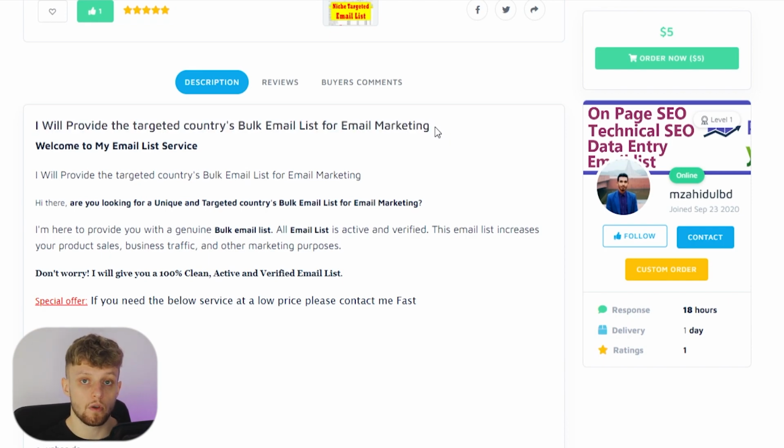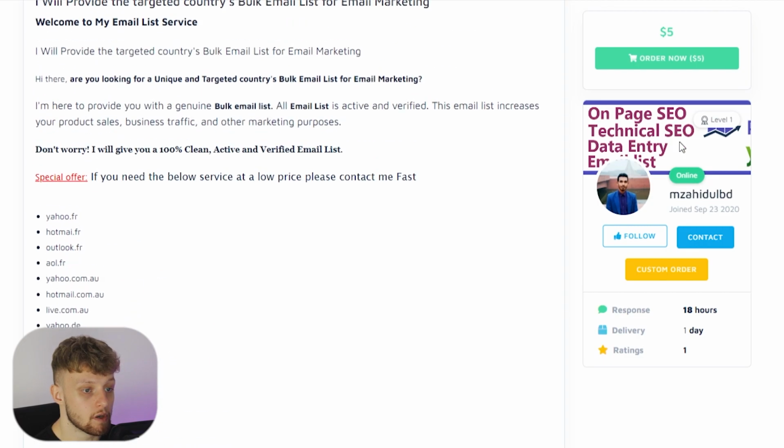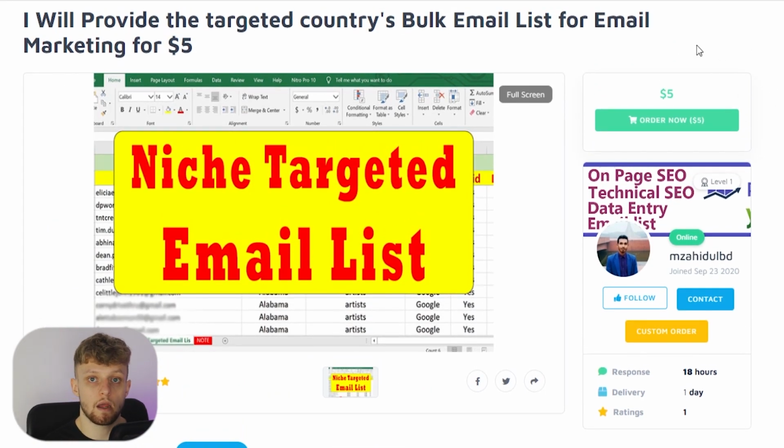This is what you want, right? You want emails and you want them to go into your funnel so you can send them an autoresponse sequence promoting your offers. You can see here, bulk email list, targeted country, and they're good for CPC and CPA offers. And this is just $5. You want obviously American emails, but you can find American emails in bulk on all of these marketplaces like SEOclerks, Fiverr, Upwork, and so on. It's just a punt, right? $5. But if you get 2 or 3 people to sign up out of those 500, then you've made your money back and you're starting to make profit.